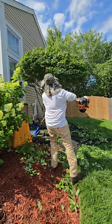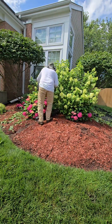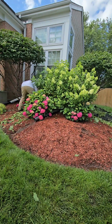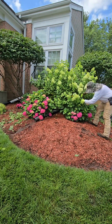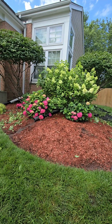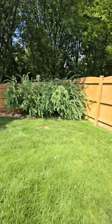All right. So now I'll be moving to the hydrangeas, and my goal with this is, I know I'm cutting off some of the blooms, but man, these are pretty big limelight hydrangeas. So I'm just kind of giving room for the smaller hydrangeas so they can kind of show off a little bit. So just kind of elevating the hydrangea.